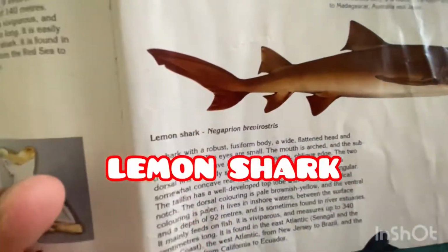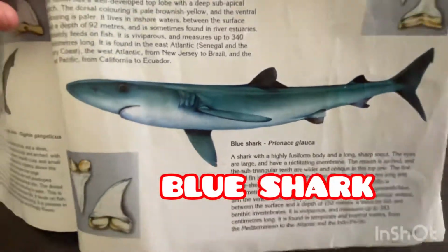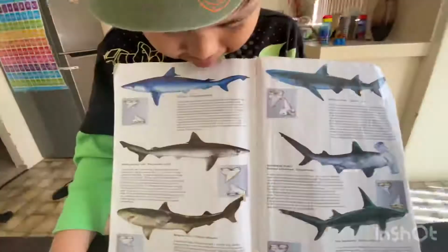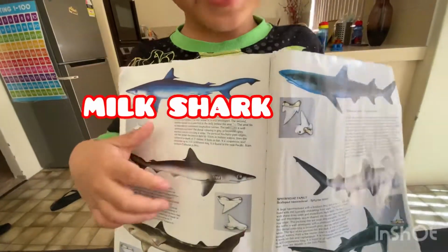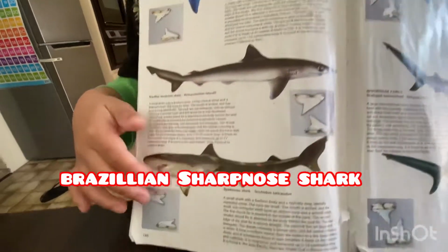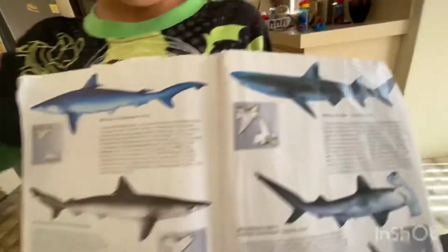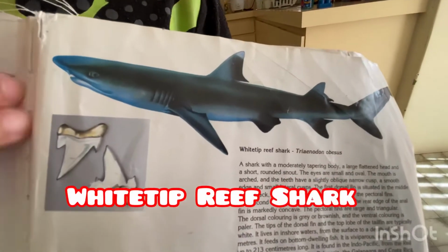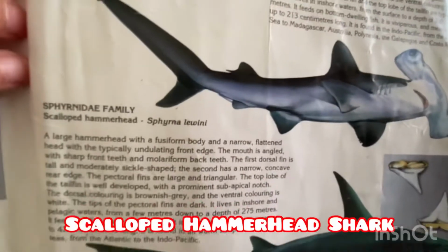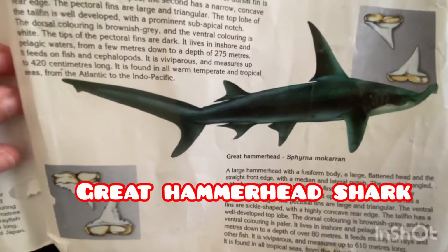This is lemon shark. This is blue shark. Next. This is next shark. This is sharp nose shark. This is spade nose shark. This is fish shark. This is shallow hammerhead shark. This is great hammerhead shark.